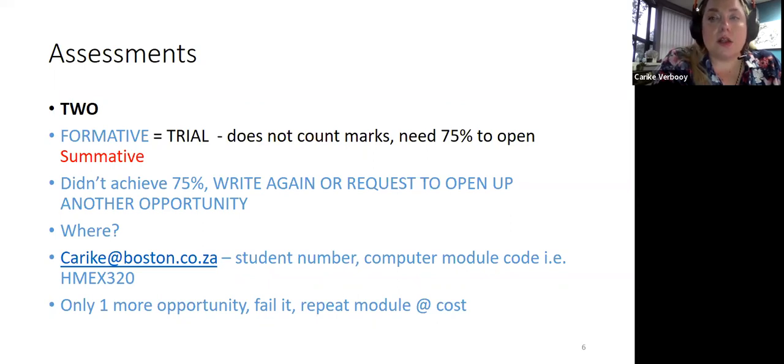Okay, so that's a lot of information. Just quickly have a look there at the slides. Take down my email address. So that is the formative. It does not count marks. However, you need 75% for it to open up the summative. So let's take a look at the summative.